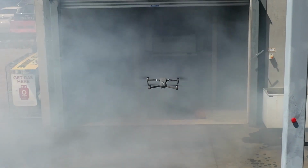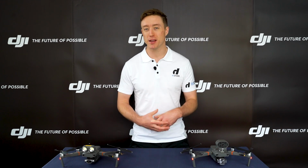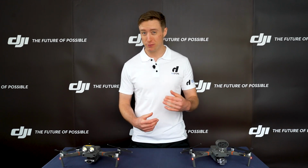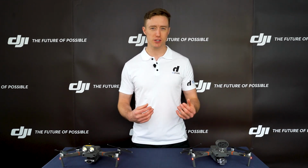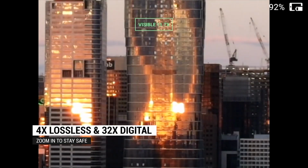Compared to the Dual, the Mavic 2 Enterprise Advanced has 4 times the resolution, totaling a massive 48 megapixel, half-an-inch CMOS sensor. This allows the pilot to zoom in at up to 4 times lossless and 32 times digital zoom.